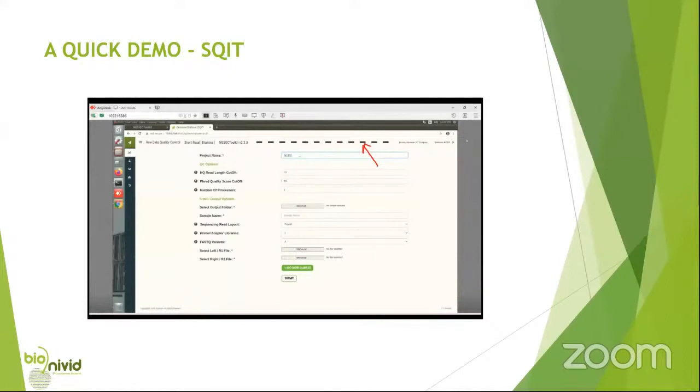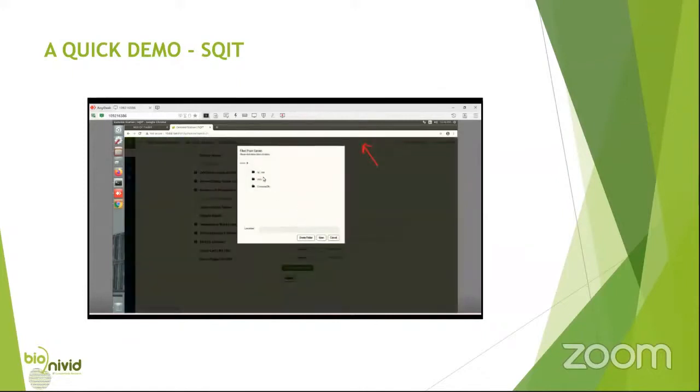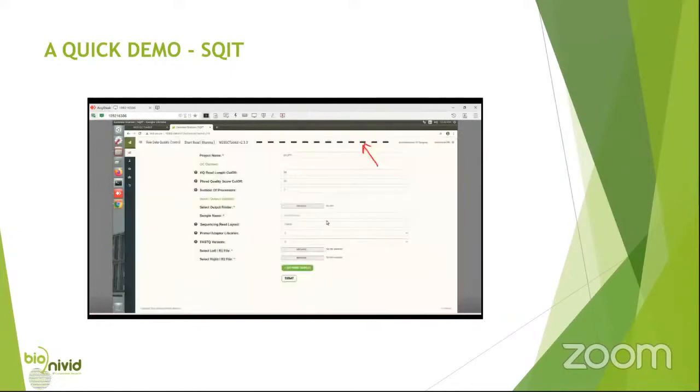your basic QC parameters. You select your output folder, give a name to it, right? And if you can spot here, the question marks in front of each parameter give you an insight into what should be the input, what exactly does this parameter perform, what function does this parameter perform, and what exactly should be the input that you are trying to provide here. So you create an output folder, write your sample names, simple form filling, nothing else.